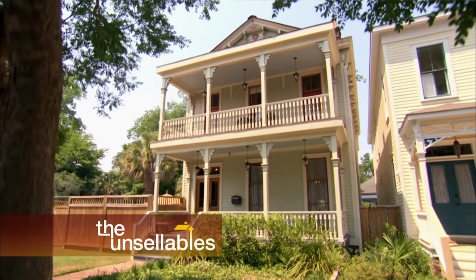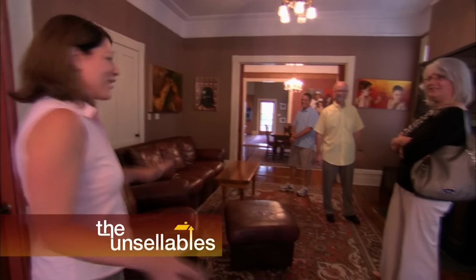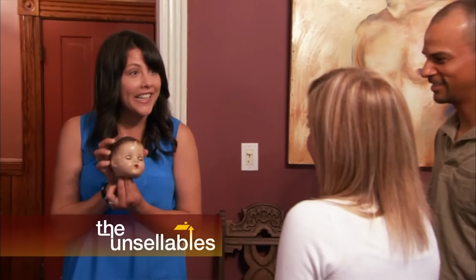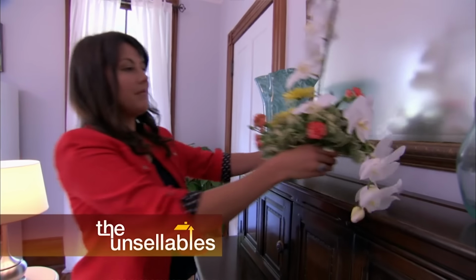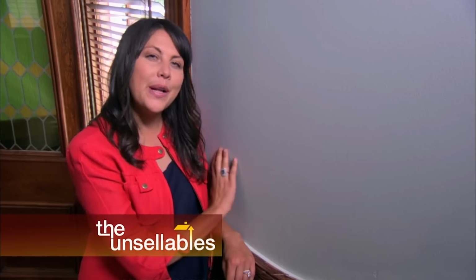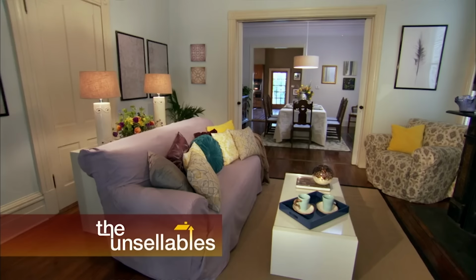Petra and Patrick need to sell their house to get their kids into a new school. It is frustrating that we haven't sold the property. But buyers can't get past the eclectic decor. It's a little frightening. It's like they're watching you. It was terrifying. I wanted everything to be a little bit scary. With a budget of $5,000 and some clever staging and design tricks, it's better to keep things simple and neutral. I'm going to transform this unsellable house into one that sells.